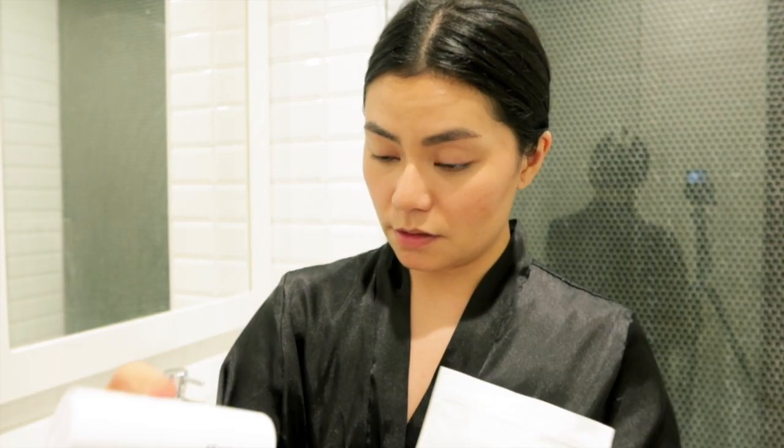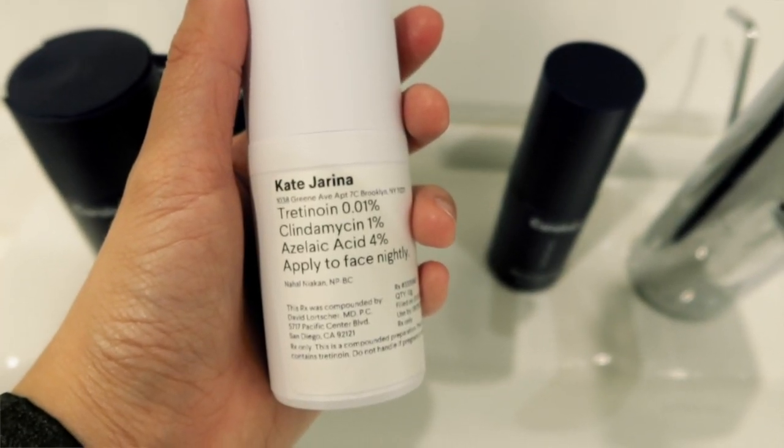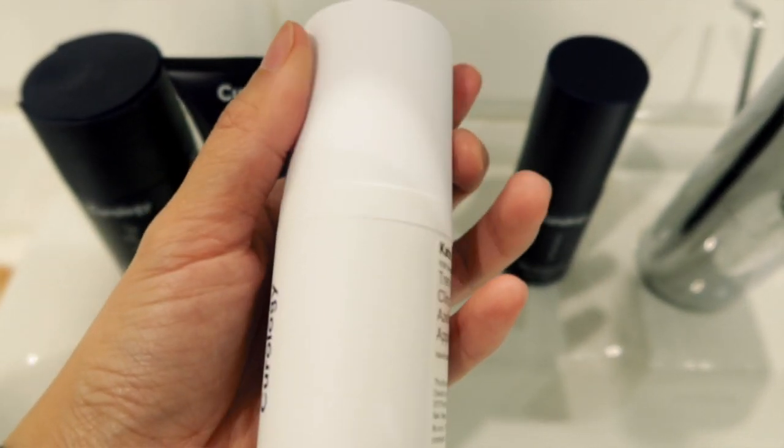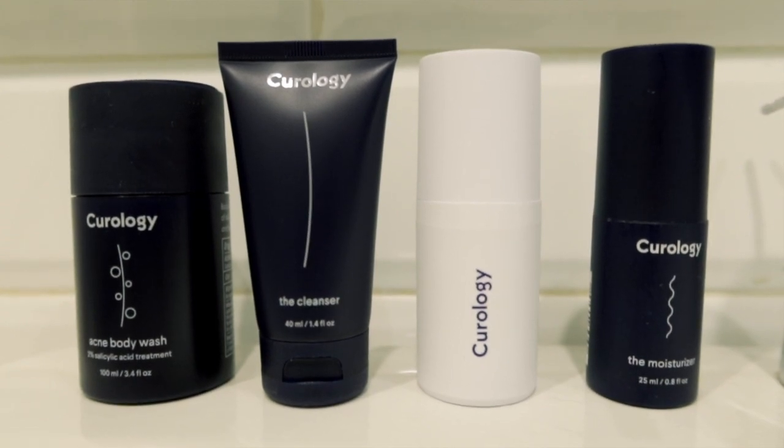And this bottle contains tretinoin, clindamycin, azelaic acid. I don't know if I said that right. This is just a sample kit for now to see how it works. I have tried this before and honestly, I don't know why I stopped using it, because it worked really well on my skin. I could tell the difference in a couple of days, probably a week. Oh, I know why. They are kind of expensive.